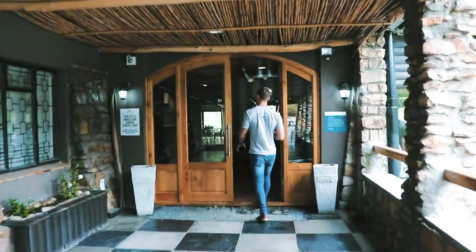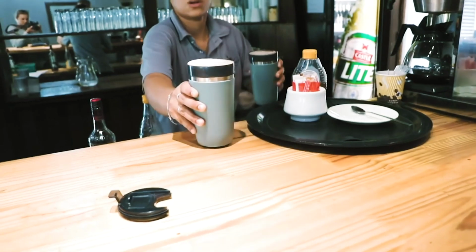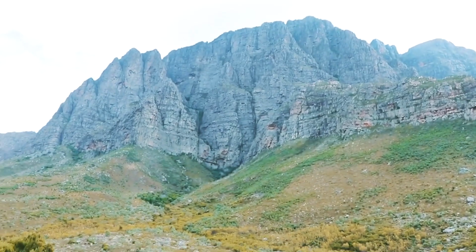We also take these to coffee shops and get our coffee in these. These cups are so big as well, and they always end up filling it to the top. I probably shouldn't be telling you this. So if you want to score some extra coffee, you just take this to a coffee shop and ask them to fill it for you. You look like you need a coffee. I do. To the brim. Cheers, guys. How's this view though?